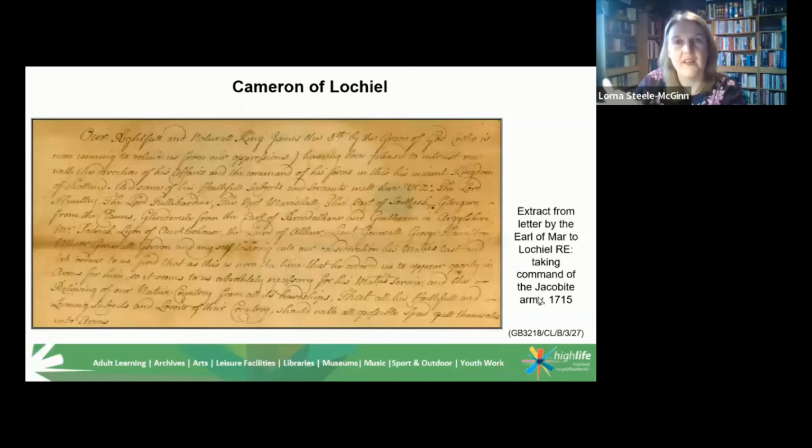And it goes on to say that he's met with a group of various clan chiefs and so on, and saying that everyone needs to come out in support of the Jacobite cause at this time. The final sentence says that all the faithful and loving subjects and lovers of this country should with all possible speed get themselves into arms.